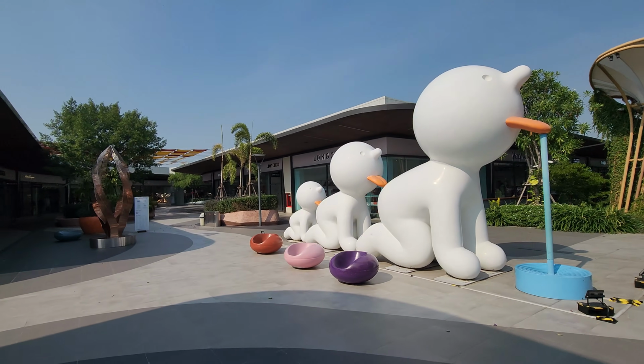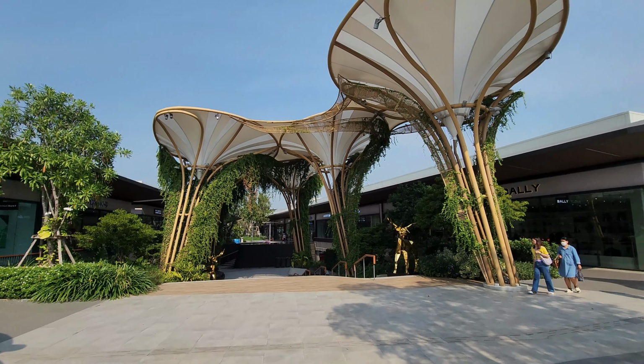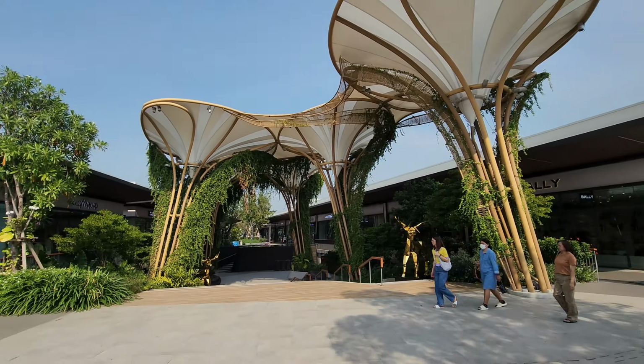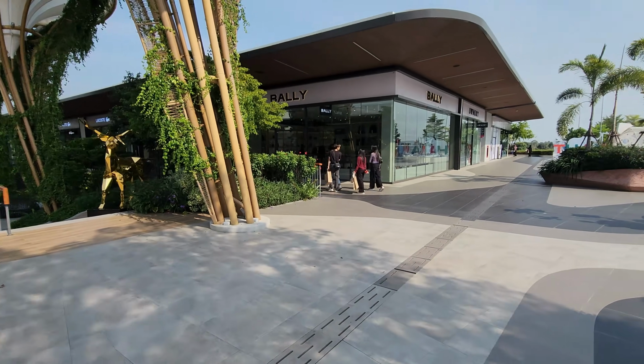There is a shuttle bus that goes from the Siam Paragon. Why from the Siam Paragon? Because this is a project from Siam Paragon, which is the developer that created Siam Paragon, Icon Siam.